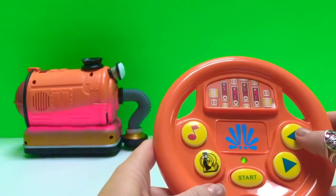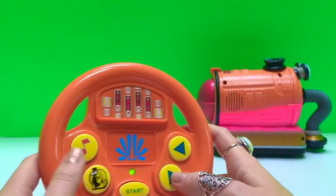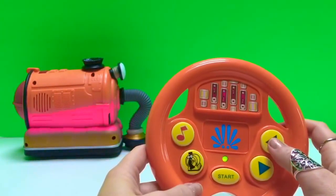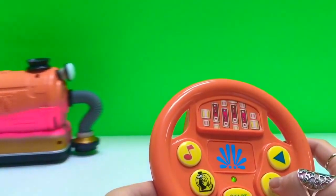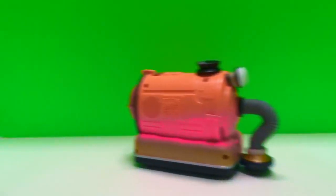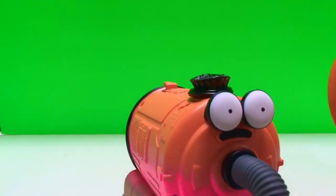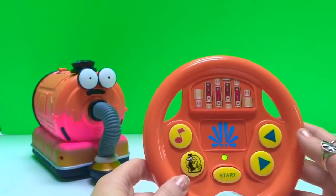And we're going to drive forward. Woo! And backwards. And forwards. And backwards. And now, watch how we turn NOO when we turn the wheel. Woo! And back. Hi, NOO. Oh, we're going to have so much fun with this toy.